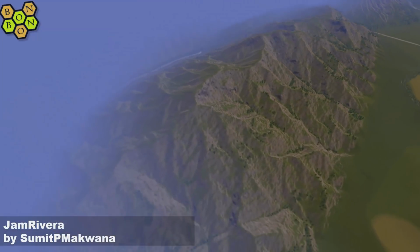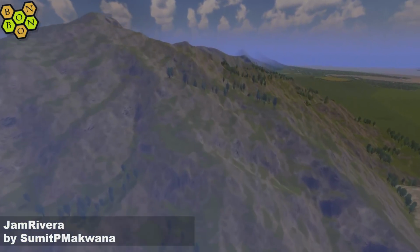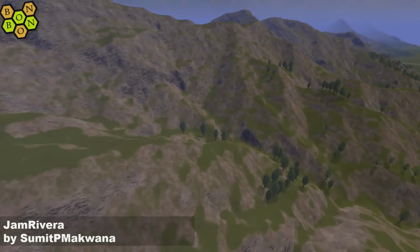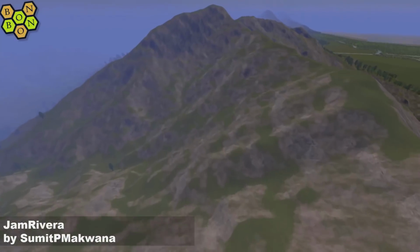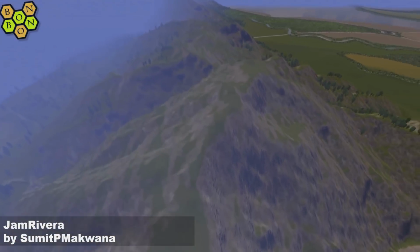Now let's have a look at these mountains. A bit like the mountains yesterday. A little bit green, so they're like big hills really. Not necessarily the best theme for getting the most dramatic mountains, but they are well drawn out mountains. I cannot argue with the geology in these.